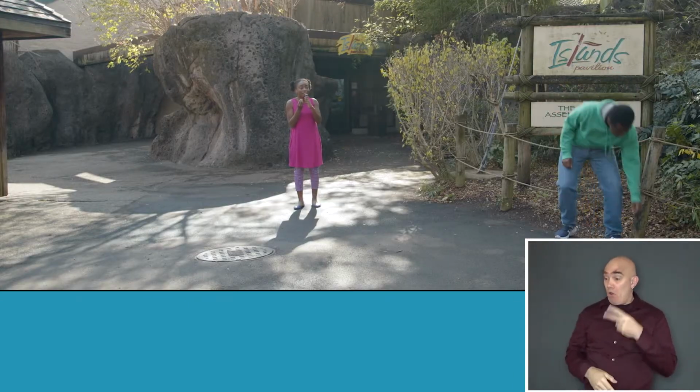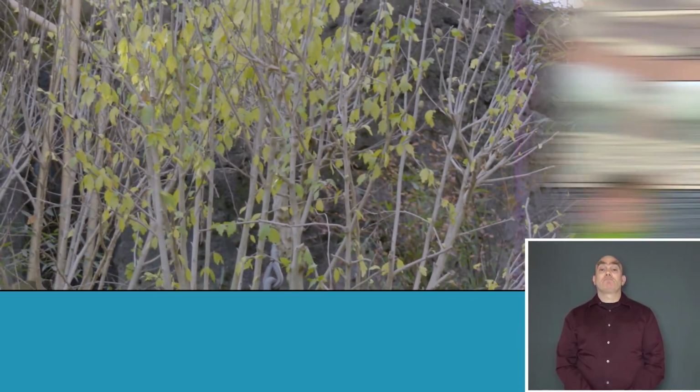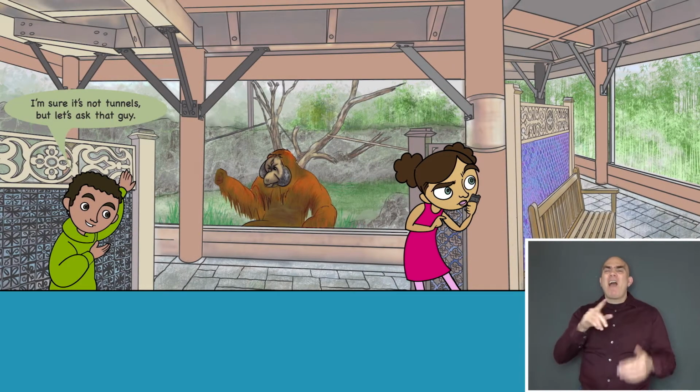Journal entry, animals seem to be moving from one place to another. Only one explanation. The animals are using secret tunnels. Oh, look, a blueberry. I'm sure it's not tunnels, but let's ask that guy.